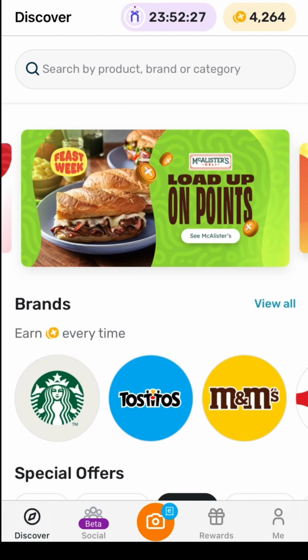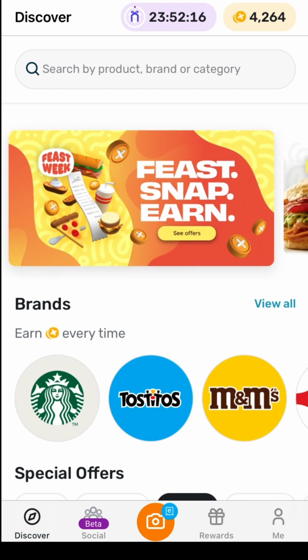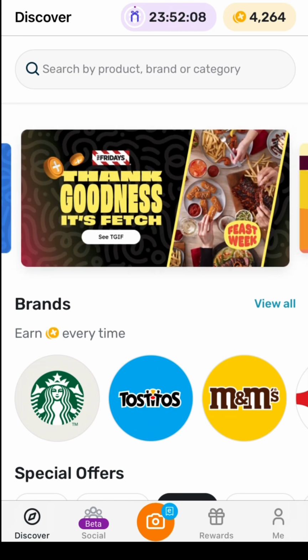So just a quick video showing you that this app is a good app to use when it comes to receipts, because for one, you'll get a minimum of 25 points for every receipt that you take a picture of. And then if you buy certain brands or certain products that are advertised, you get even more points. And your points can quickly add up with this app if you're just taking pictures of every receipt and buying those certain brands.